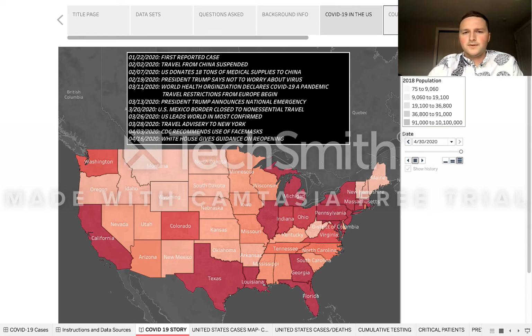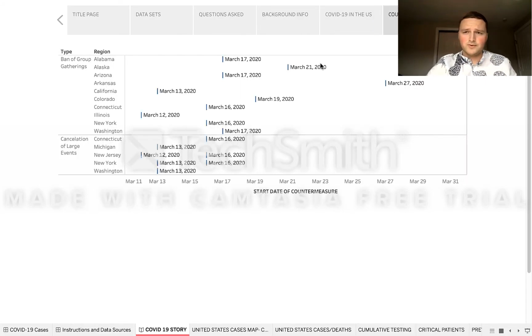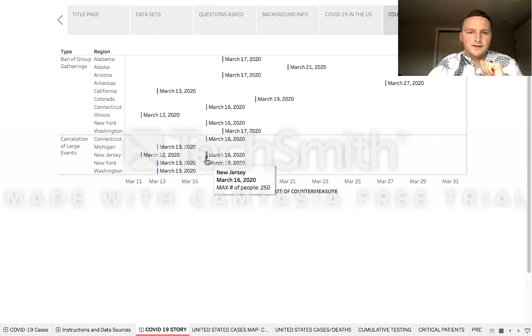Okay. So now moving on to the next slide. I broke up the countermeasures into 2 separate slides, so we'll go over this one pretty quick. As you can see, these are just some of the states that were identified in the data set, saying like, hey, since these cases are continuing to increase, pretty much around the March 13th to the March 20th area, you see countermeasures of banning of large group gatherings, cancellation of large events, things like that. For these large events, you can see New Jersey here has a max of 250 per event. In Colorado, banning of group gatherings more than 10 people.